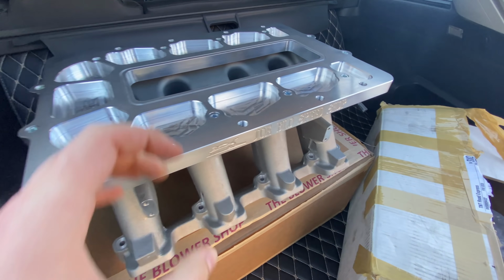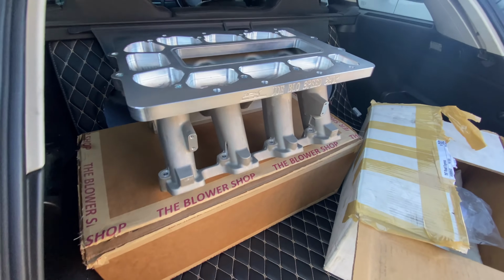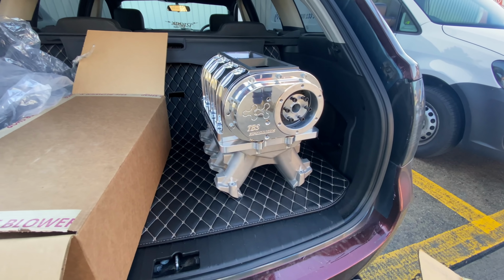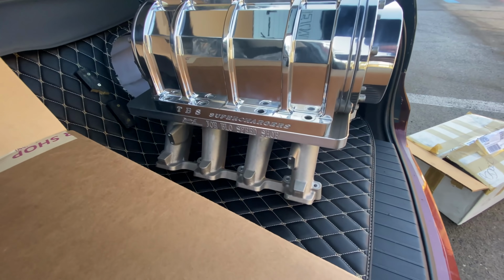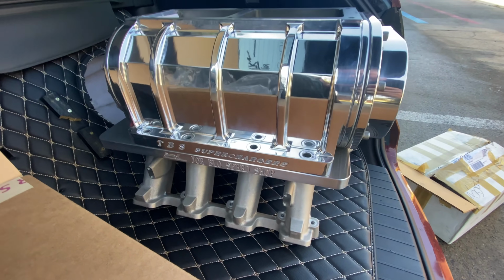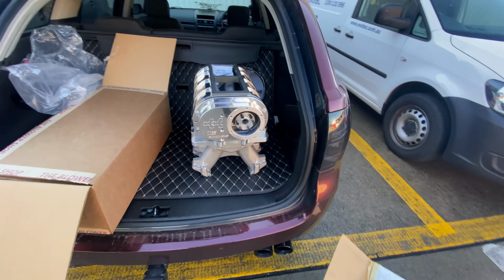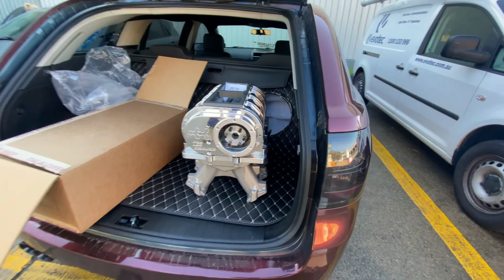I think we should go to the trouble of pulling the blower out to sit it on it. You gonna sit it on it? Yeah. Look at that. Wow. It looks sick having the blower shop and then Joe Blow there. Oh yeah, that's sick. It does, yeah. Damn. Oh, it's gonna look so good.